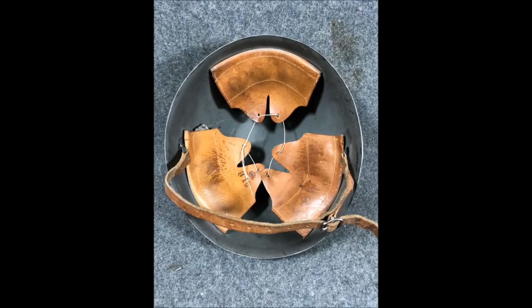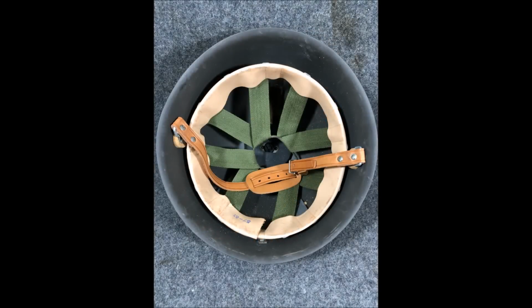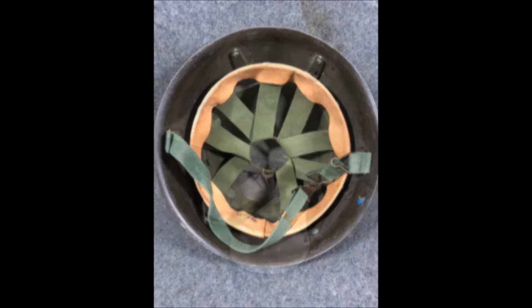And now we're going to be moving on to the Swedish M1937/65 variation 1, I call it, with the leather chin strap. These are very interesting. You can see right there, it's the same as the 37/65, just with a leather chin strap. We always think of the 37/65s as something like this, where you've got the canvas chin strap with the new liner system, but I call this one variation 2 of the M37/65 Swedish helmet.